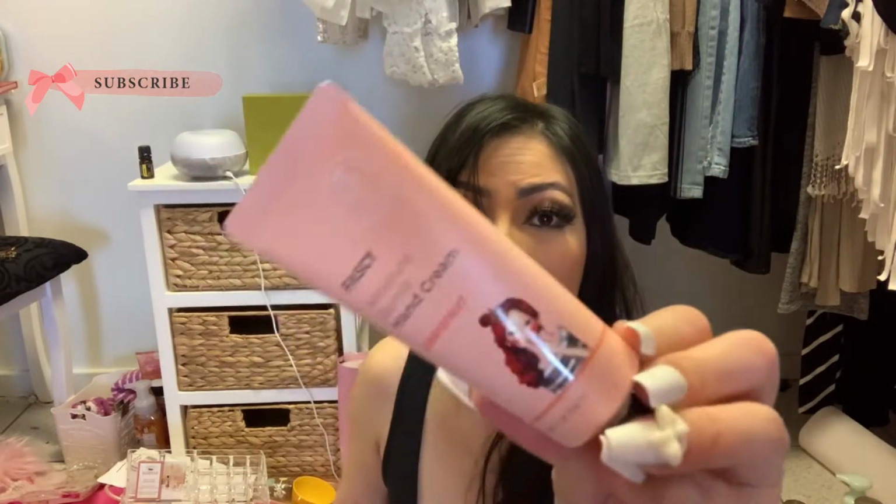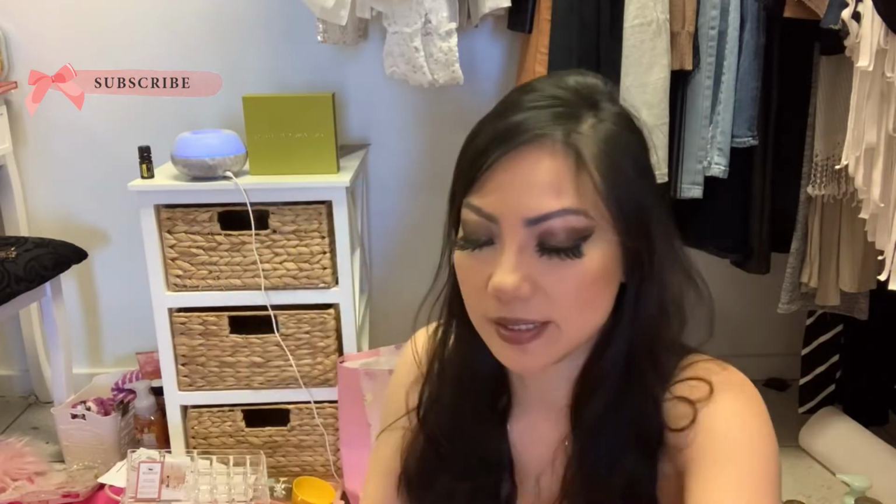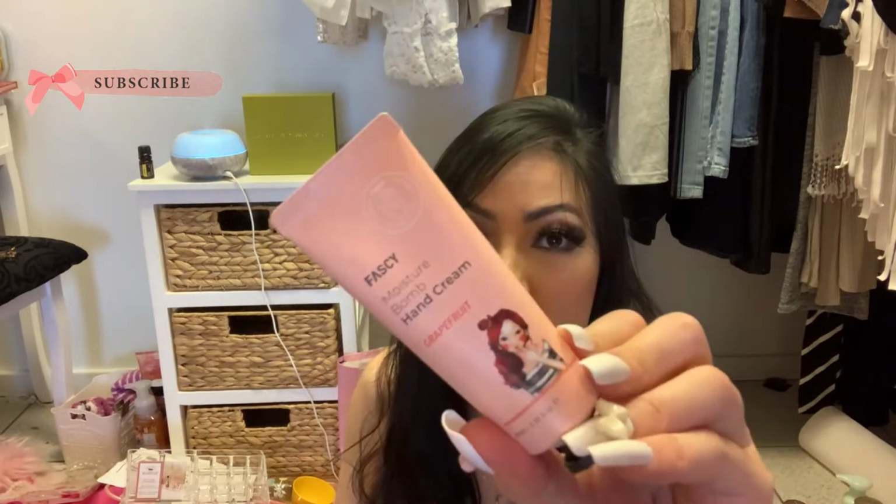This is a hand cream. All about the hands and skin this year. Super pretty, I love it. I love the pretty color too. It's like peach pink. Smells so scrumptious. And this is grapefruit flavor.